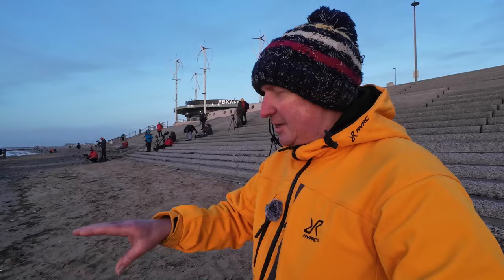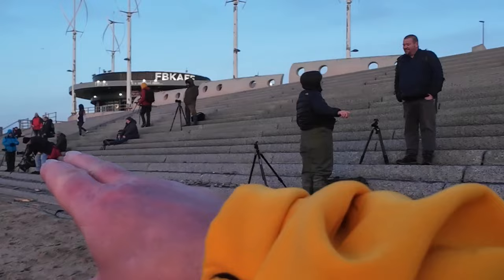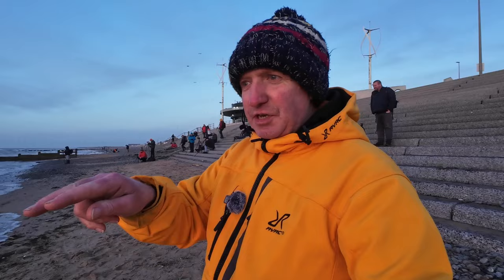As you can see, we are getting a nice bit of colour now. So, still got the same composition, obviously the gap in the middle hiding that post. Everyone is still here, all about, all on the steps and whatnot. So, what I'll do, I'll leave you with all the final images. I've still got the time lapse going, so I'll leave you with that time lapse.